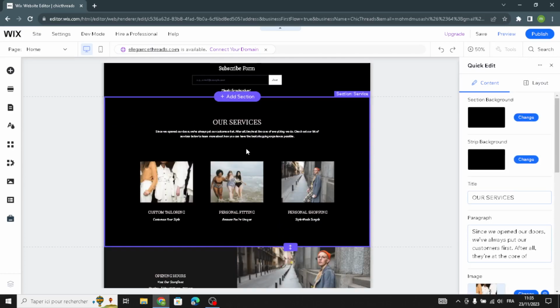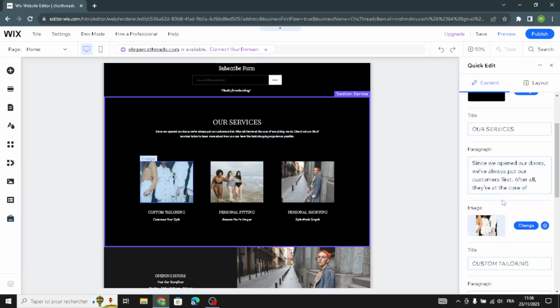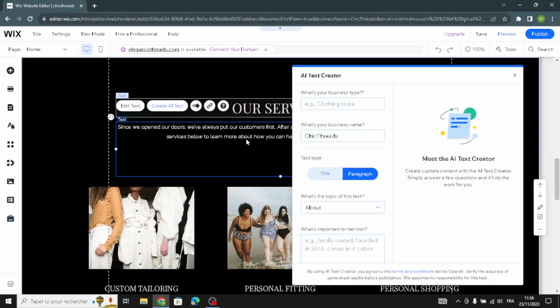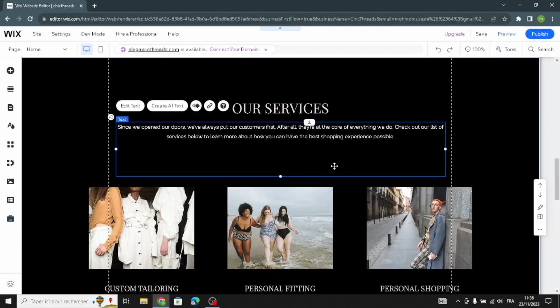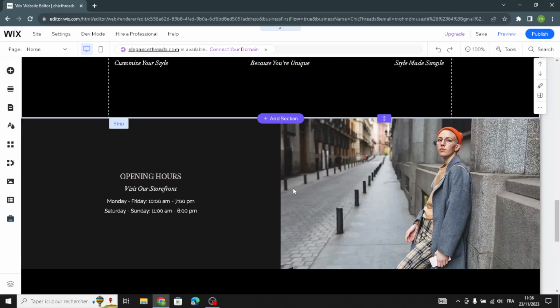Here the services section, so nothing special here, just the same thing as normal. So you can add your own paragraph. You can generate a paragraph with the AI. Okay, if you want to generate the paragraph, just go here and generate another one. So you can describe here what this paragraph is about, and here you can create the text. Okay, just like this. Now let's move on.